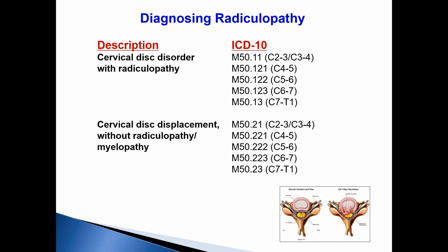So that would be, Mr. Evans walks into your office. He's got neck pain and pain radiating down an arm. And it doesn't matter with the cervical disc disorder if the pain is radiating down the right side or left side. There's no laterality. Like with sciatica, you use certain codes, I'll show you in a few minutes, to designate right side or left side. With disc disorders and radiculopathy, it doesn't designate which side. Maybe next year on October 1st, we'll have that.